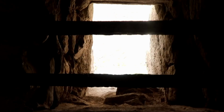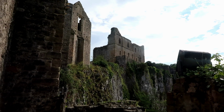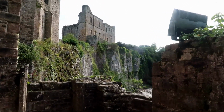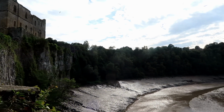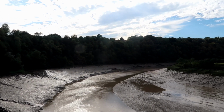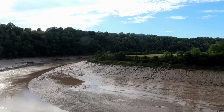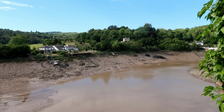And, whoa, quite a drop down. I know you're looking to the sun there, but Chepstow Castle is just so stunning, so I thought it was worth a look. If you can cope with being blinded by the sun, just to look around there. And then we follow it. If I lean out, oh, don't drop the camera, all the way around and down.